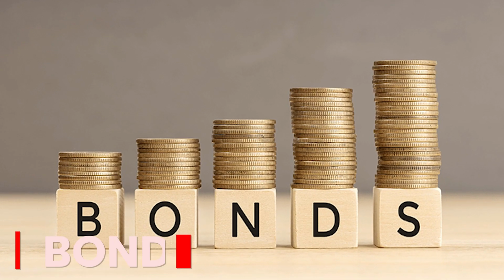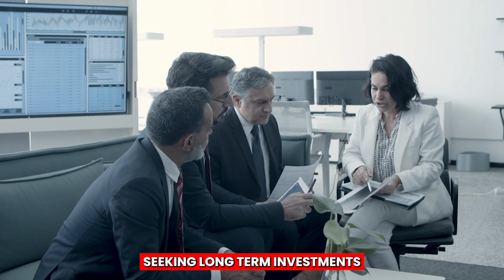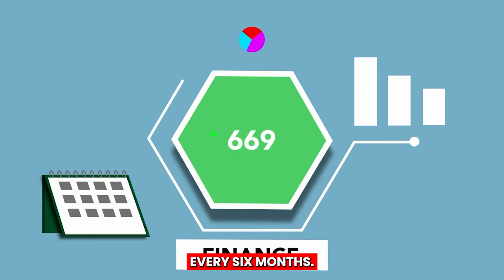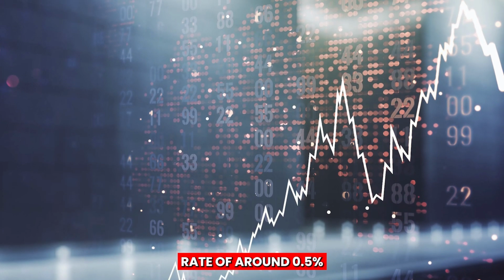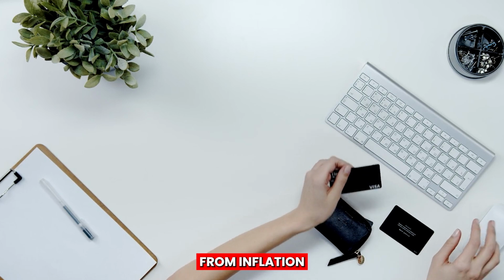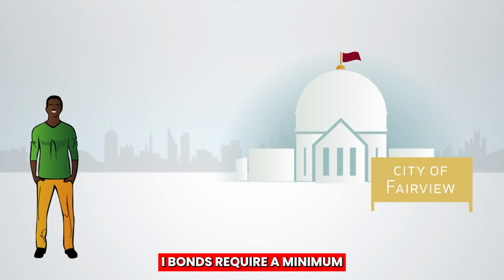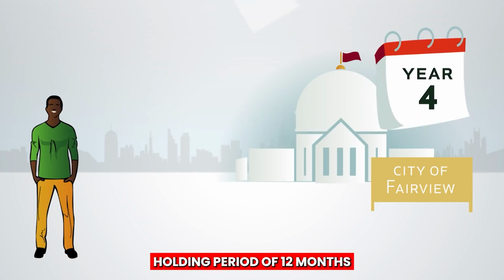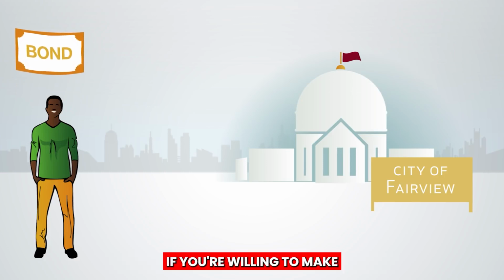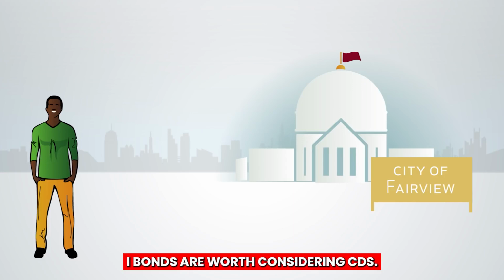Number 1. Bonds. Aside from its high-yield savings accounts, Yada Bank's I-bonds are an attractive option for those seeking long-term investments that can keep up with inflation. With a variable profit rate that adjusts based on inflation every 6 months, these bonds offer a fixed profit rate of around 0.5% on top of the inflation rate. This means that your investment is protected from inflation, and its purchasing power will not decrease over time. However, it is important to note that I-bonds require a minimum holding period of 12 months, and early withdrawals before 5 years incur a penalty equivalent to the last 3 months' profit earned. If you're willing to make a long-term investment to protect your cash from inflation, Yada Bank's I-bonds are worth considering.